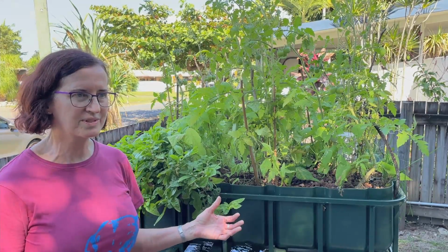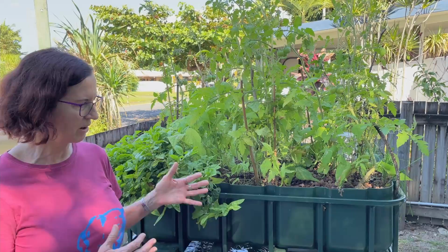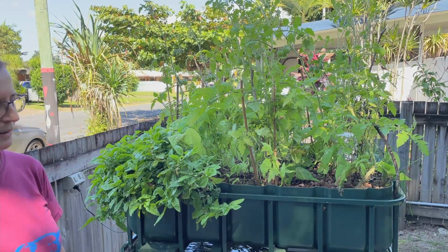I love the sound of the water. To me, that's a beautiful sound. And to come out and just look at the fish swimming around. So it's just like a whole unit, and it doesn't take up a lot of space. So it's just here in my front driveway.